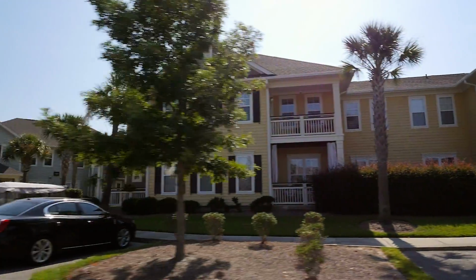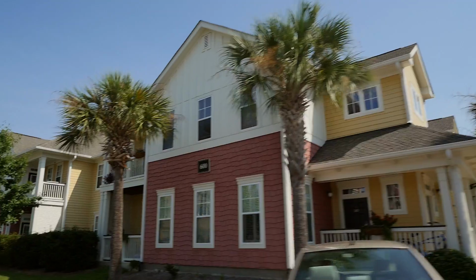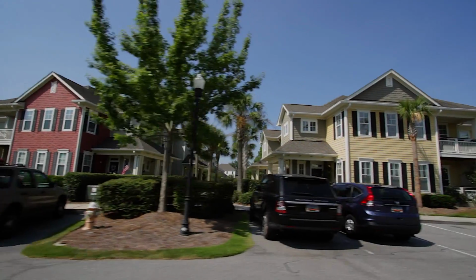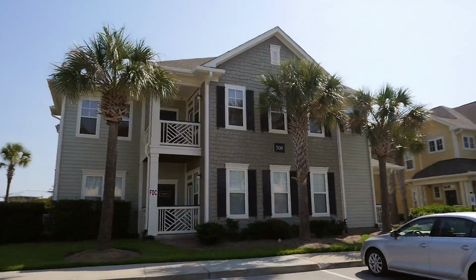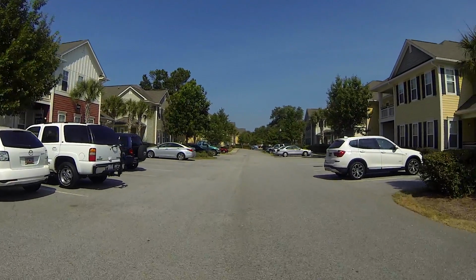These were built originally as income contingent types of places, where you had to have a certain amount of income or below a certain amount of income in order to buy these. And they were built as condos. They have, I think, better finishes than what you would find in some of the apartment complexes that were turned into condos on Daniel Island. Walk-in closets, good sized master bedrooms. A lot of them have nice sized porches.